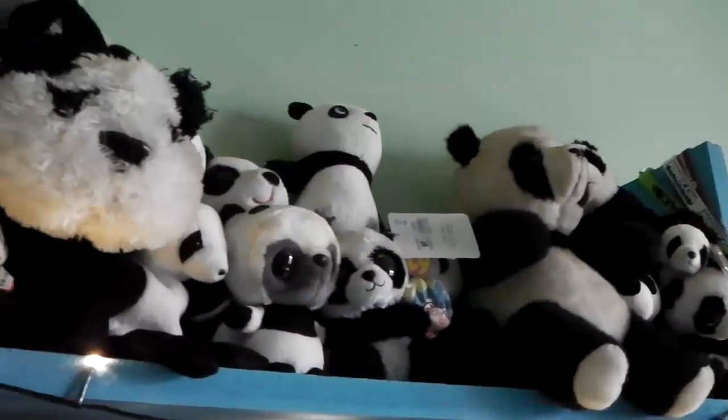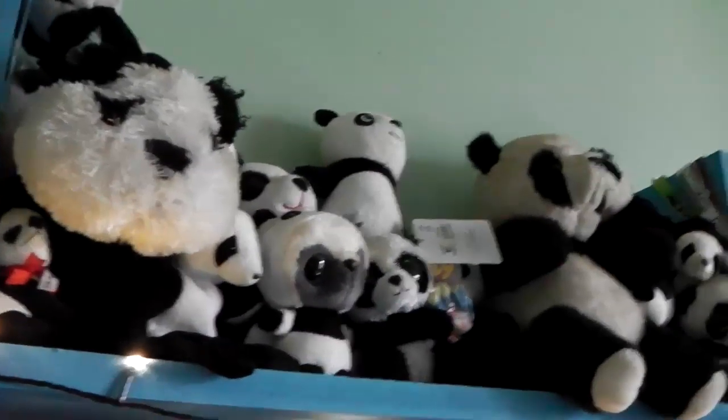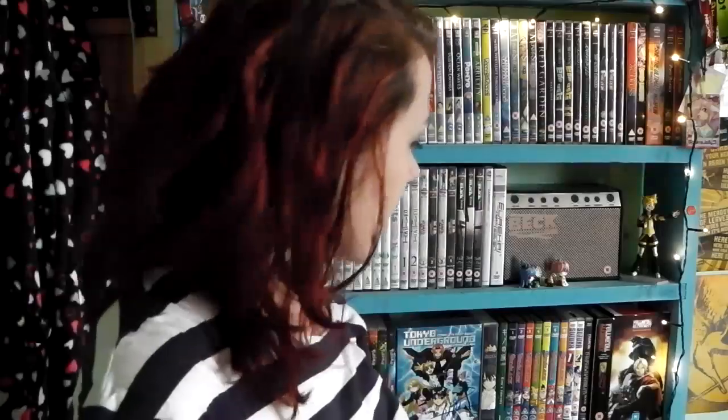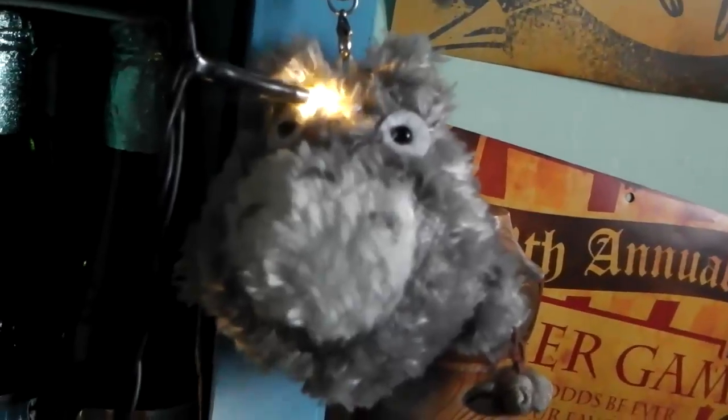So first we have the Panda Collection. People question my love for pandas. I have a very large love for pandas. We also have all of my con badges over here, as well as a little Totoro that I got in London when I went to go and see the Zelda 25th anniversary thing. That's what's around the shelf.